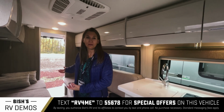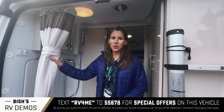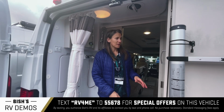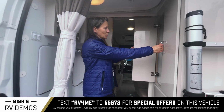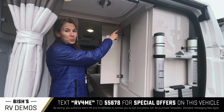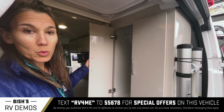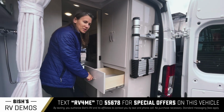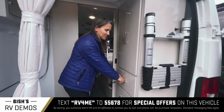Okay, let's go take a look at the bathroom. So as you can see, this is a rear bath, which gives you a lot more space. You do have cabinets which open up, and there's a rod across there, so it can be like a wardrobe closet. You have pull-out drawers, lots of space in here actually.